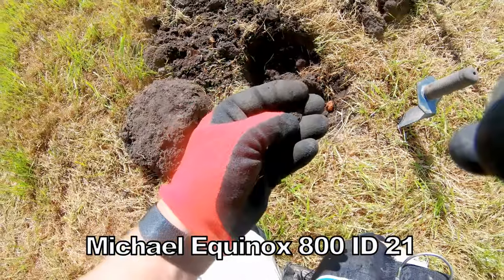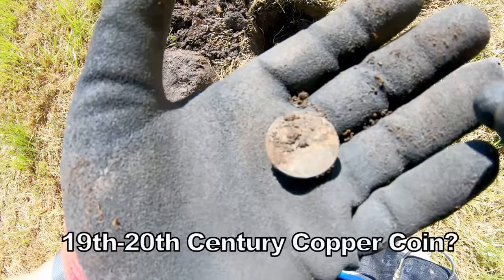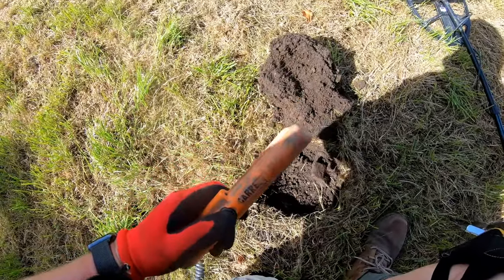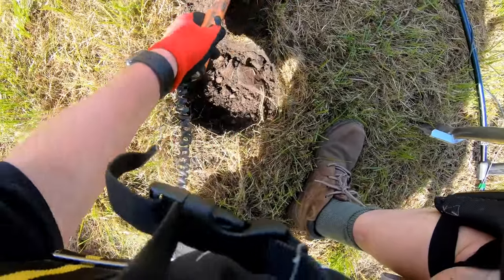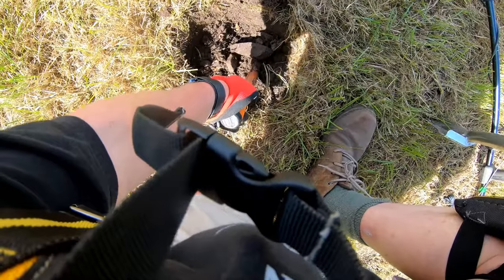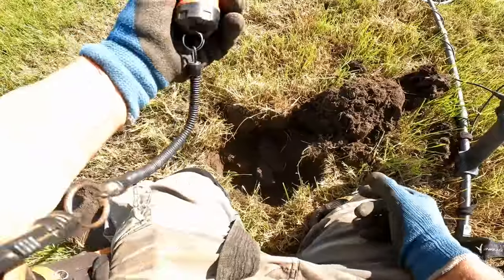Here's the coin. I can't tell you what it is yet, but it looks good. Copper coin again, but I'm happy with another coin. 21 on the 800. Right, sod's out. Let's have a look and see what we can get here. Oh. Am I just off the mark? No. Down there, let's go and dig. Sadly, this one's a bit of tin.